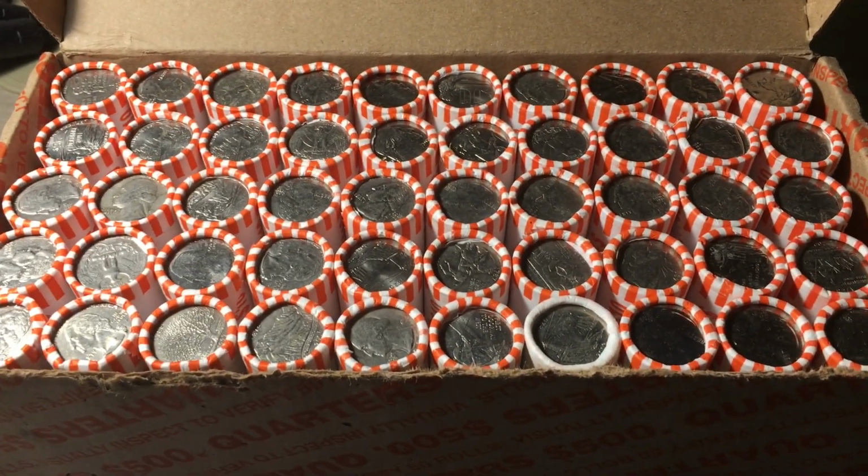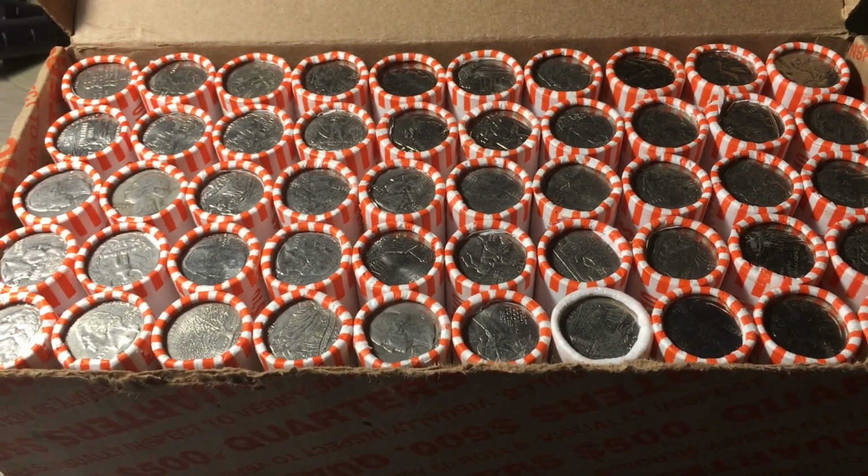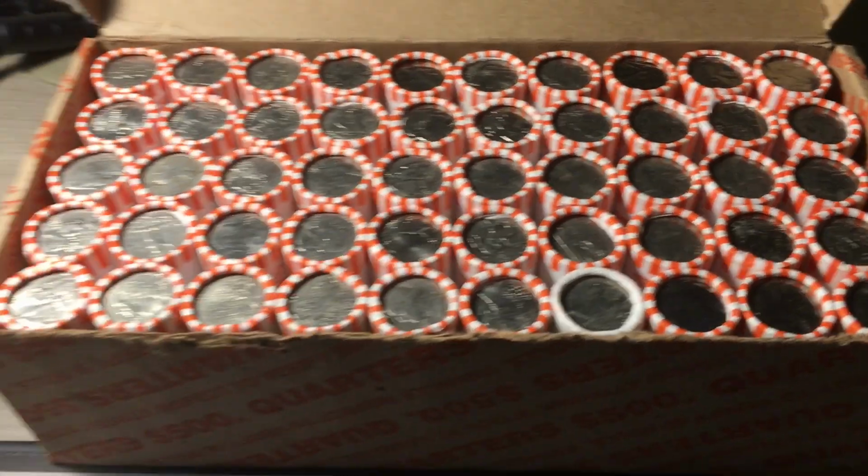I am back with quarter box number 3 to add on to the hunt. Just have 1 box right now, but I do have an uncirculated box that I'm going to trade in and get box number 4 circulated quarters. Box number 3 is here.